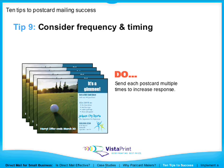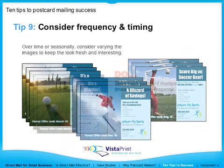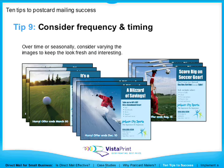Do send the same postcard to the same list 3 to 5 times, a few weeks apart, to make sure it's not missed. People need to be continuously reminded of your service and your offer. You need to reach them when they're ready to buy. Frequency builds familiarity and increases the odds that you'll reach them at the right time. In addition, over time or seasonally, consider varying the images to keep the look fresh and interesting.